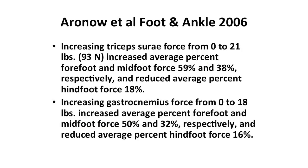Continuing Aronow et al., Foot and Ankle 2006, increasing triceps surae force from 0 to 21 pounds, 93 newtons, increased the average percent of forefoot and midfoot force by 59 and 38% respectively, and reduced the average percent of hindfoot force by 18%. Increasing the gastrocnemius force from 0 to 18 pounds increased the average percent forefoot and midfoot force by 50 and 32% respectively, and reduced the average percent of force on the hindfoot by 16%.